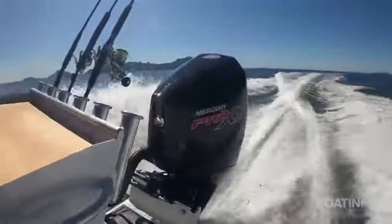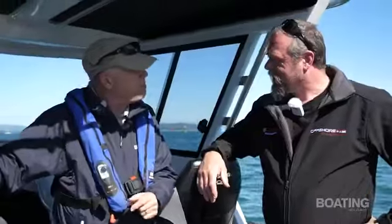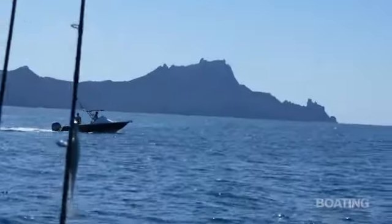So this is an offshore boat, and the brand name is Offshore as well. Is that what appealed to you? It is. We do a lot of offshore fishing, and we just like to get to places relatively quickly, safely, and it does that job really well.